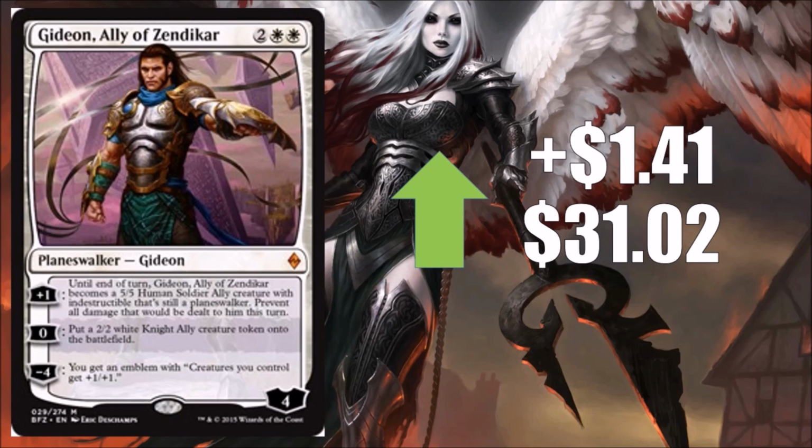That allowed a lot of players to feel a little more confident in their purchase of this card, considering it was one of the more high-end cards from that block. Put all of that together and you got yourself a $31 card. I do think this is going to start sliding back down at this point, though.